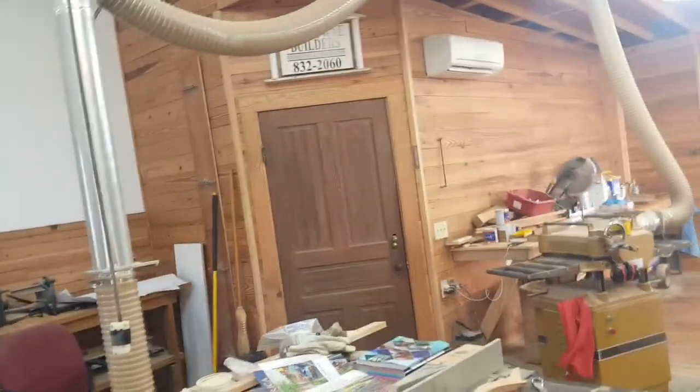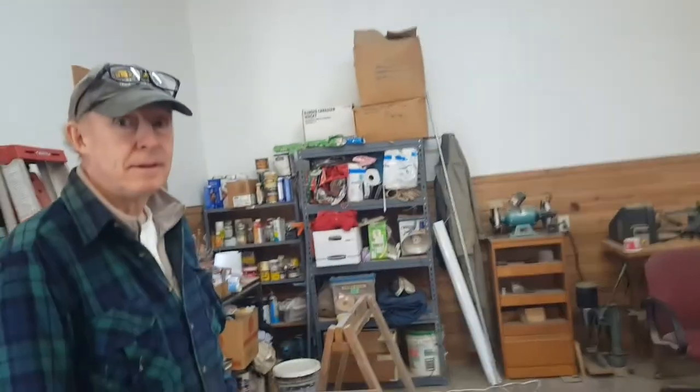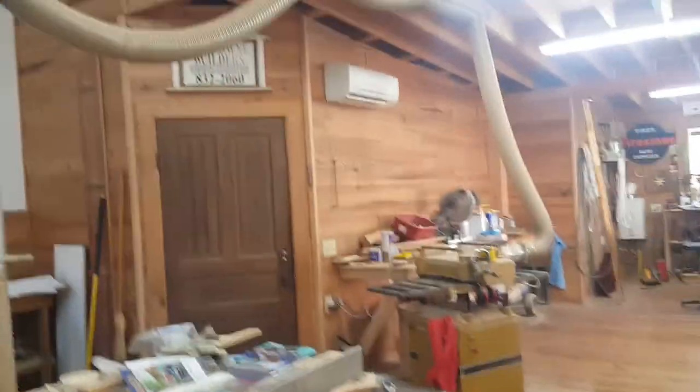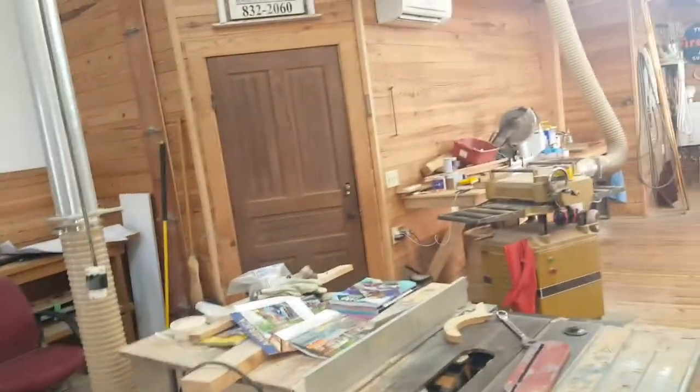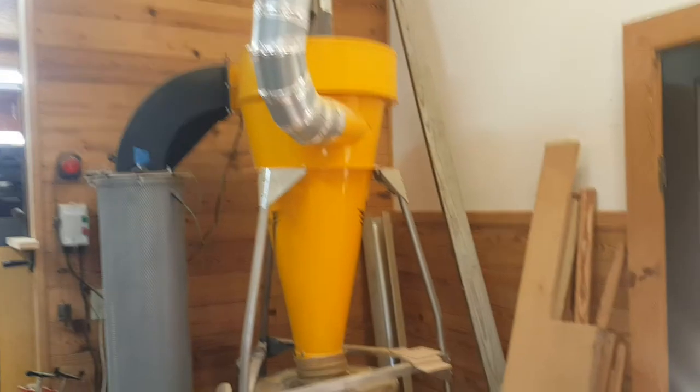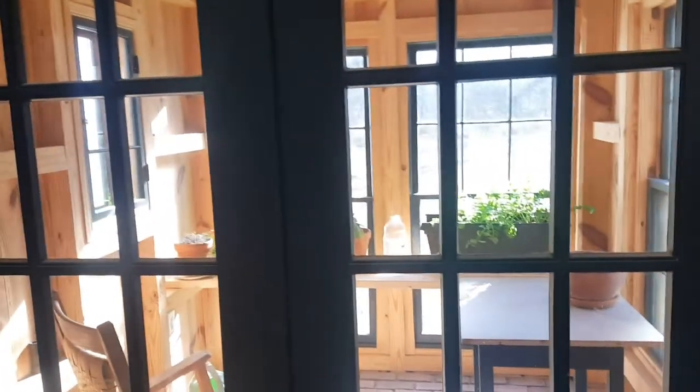It's nice in here. You got all your woodworking tools. Straight to the shop. Straight in. Hey, that's where the magic happens. The living room, this is my living room. People come here and they, well, I thought that was going to be a living room down there. Yeah, that's my living room. That's where you live anyway, ain't it, most of the time.